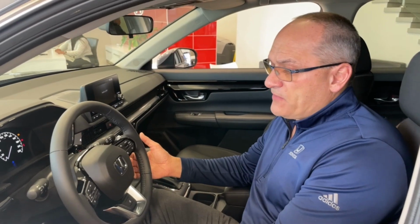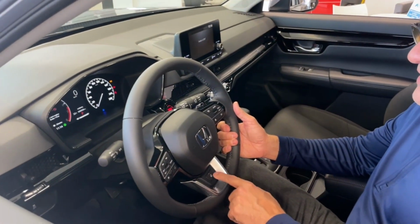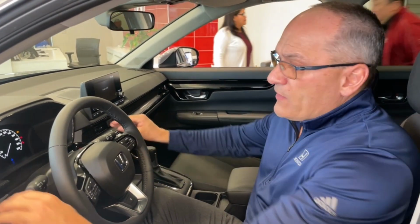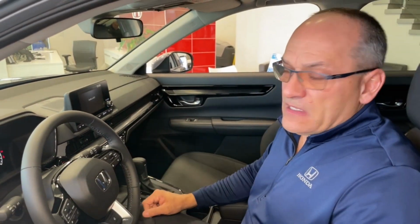So now we're sitting inside the CR-V Sport, and I want to talk to you about some really nice features that this particular trim level has. So first off here, I'm holding onto a leather-wrapped steering wheel, and it is heated, which is fantastic for our Canadian winters. The vehicle has a nice carbon fiber type trim and what we call the honeycomb that goes the full width of the dash. It's a very understated, classy looking interior trim, which is a full redesign from the previous generation.